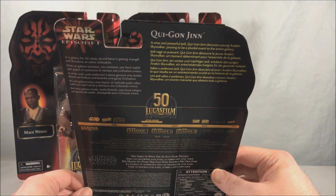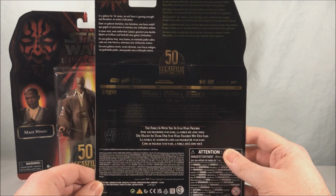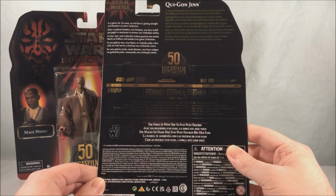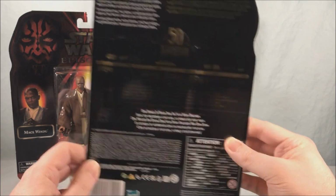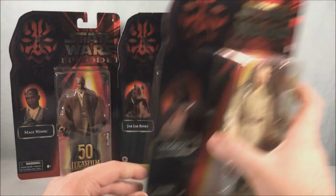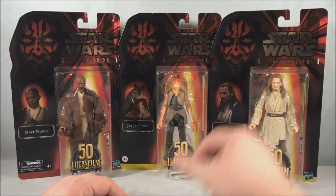On the back here, again, you just kind of have more holofoil, so again, it kind of looks almost like there's nothing there, and then when you have the light correctly shined on it, you can see everything there. So I think the packaging's really cool, but it's not going to stop me from going ahead and opening these.